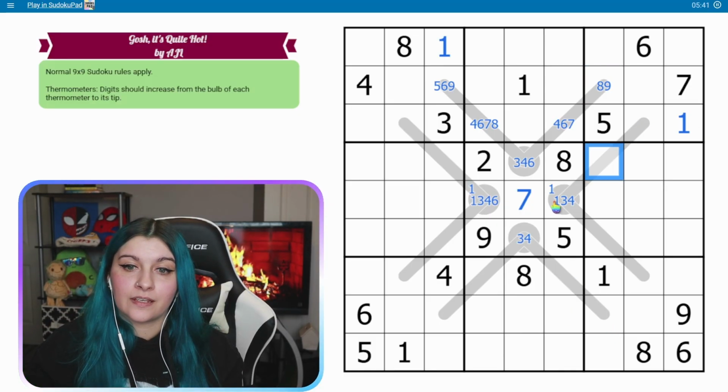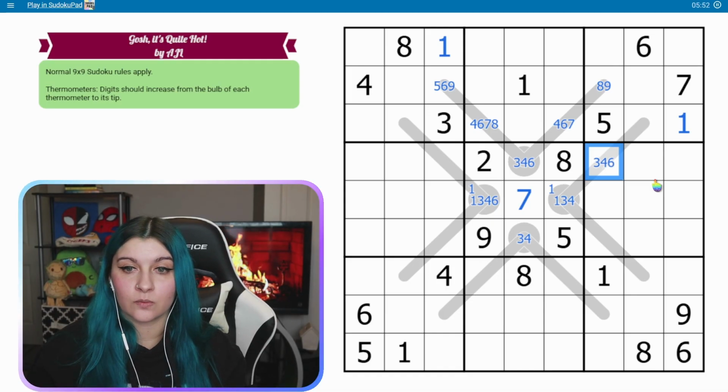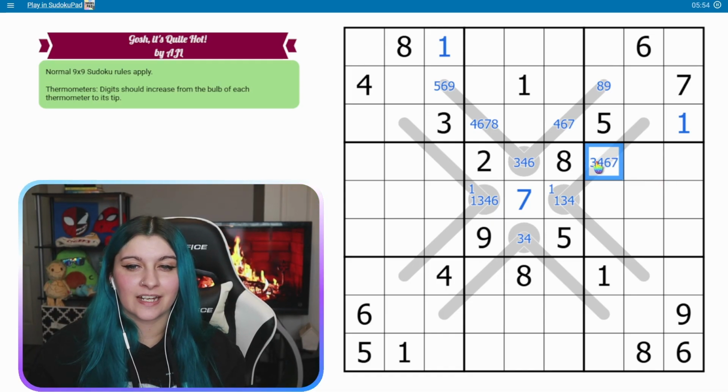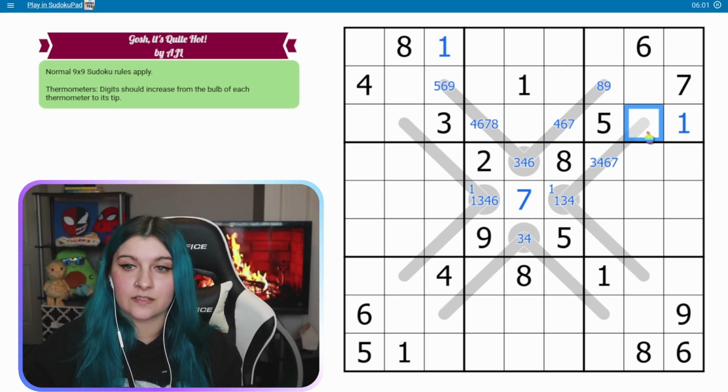What about this? This could go all the way down to 1, but it can't be a 2. This could be a 3, a 4. It sees a 5. I don't have anything in this box. 6 or 7. But that can't actually be a 7 because this can't be an 8. Oh, wait, this could be a 9. Never mind. This can't be an 8. This could still be a 7.